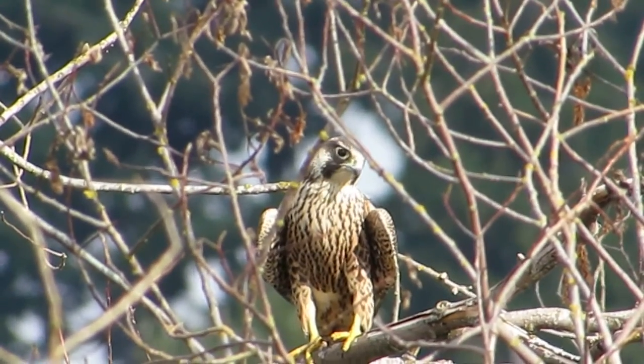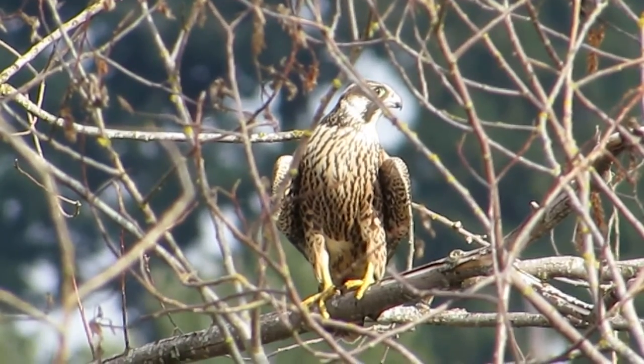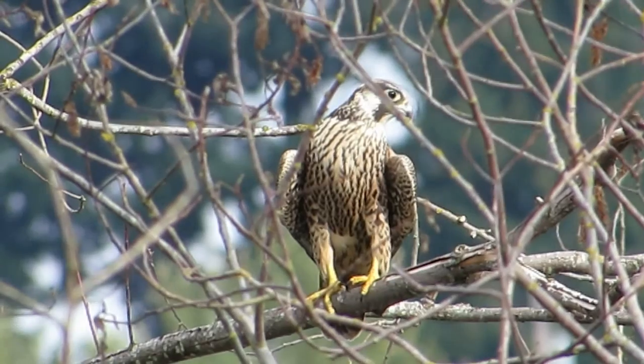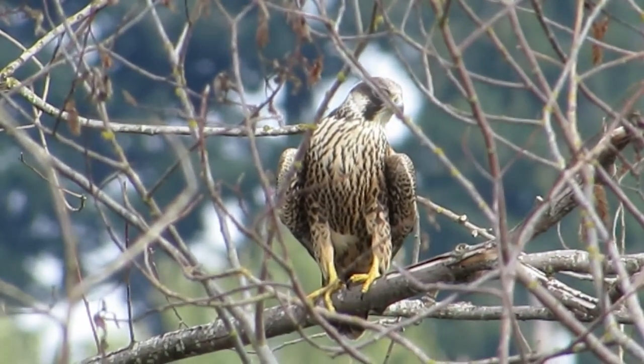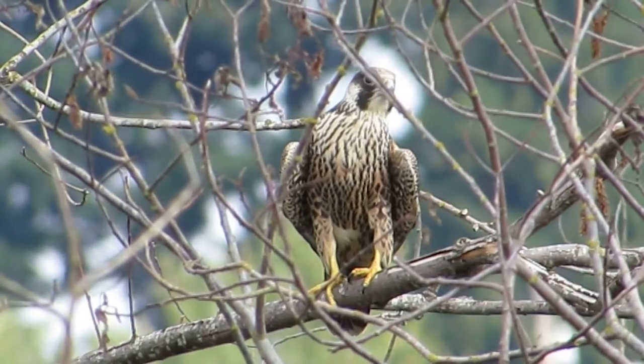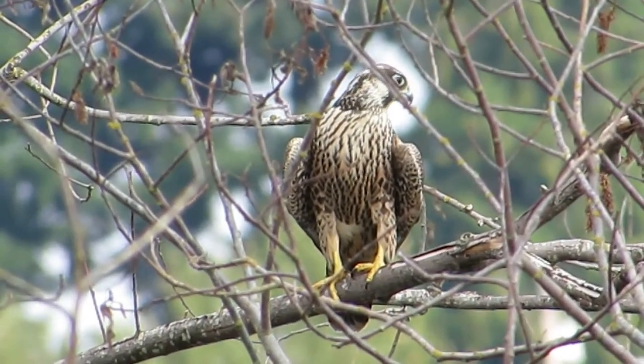Well, here's our peregrine on the hunt. She's down here by the Heritage Farms. Got a couple of Merlins hunting the area, and about three kingfishers are trying to chase the Merlins away and the falcon. The falcon was up in the tree with her mate over here.